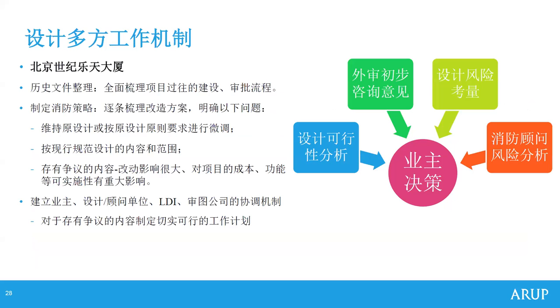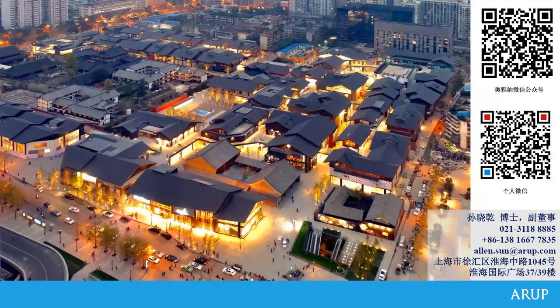Owners have their own considerations and we have our design ideas. There are also third-party reviewers and other stakeholders. So I have to take into consideration different ideas of different stakeholders in order to provide a plan that we can reach a consensus on.